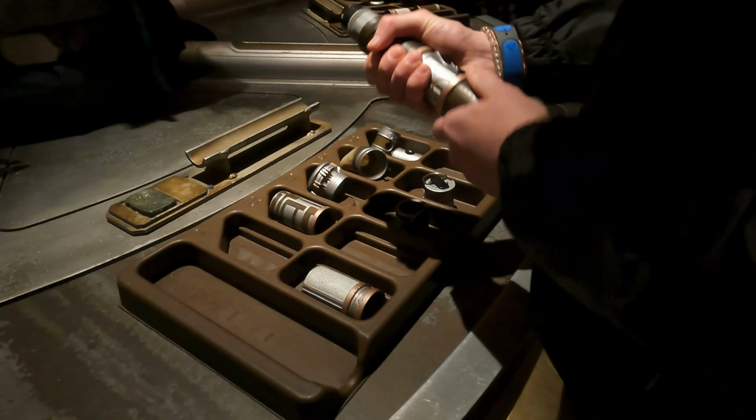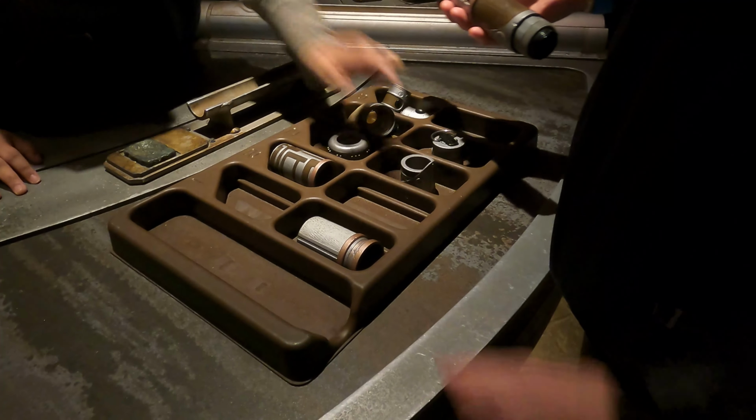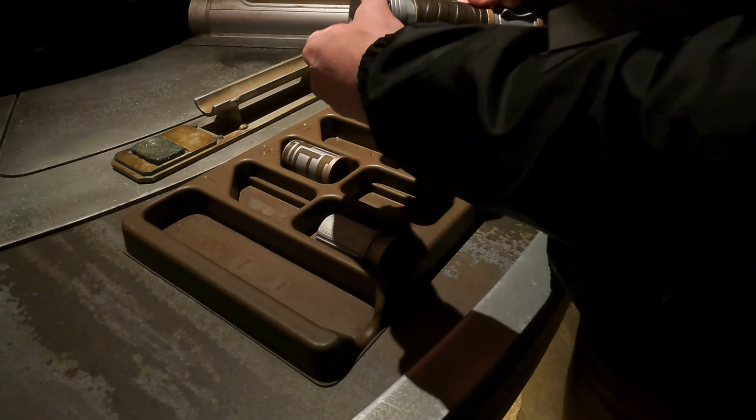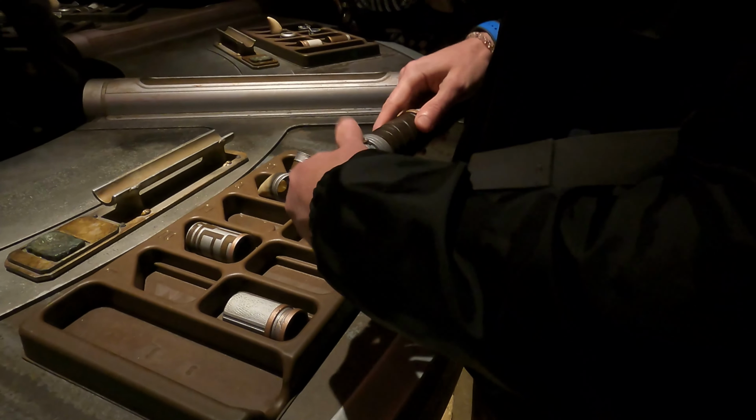Nice. Now, we're going to be choosing an emitter. This is the part where the blade comes out of. It's going to be one of these two.